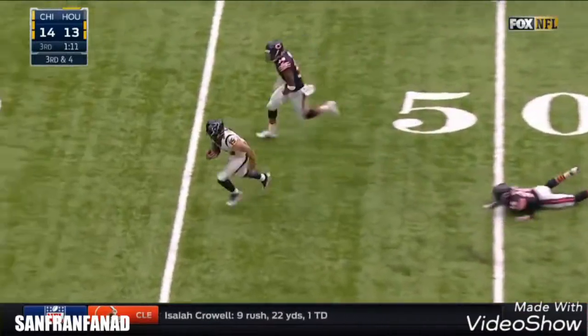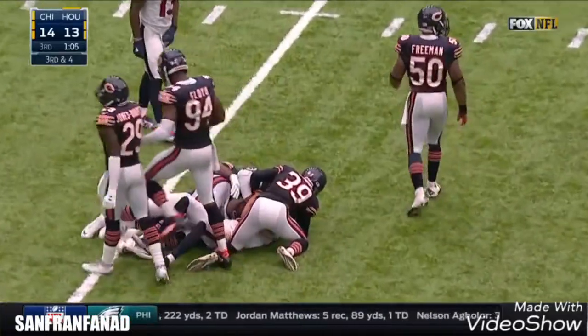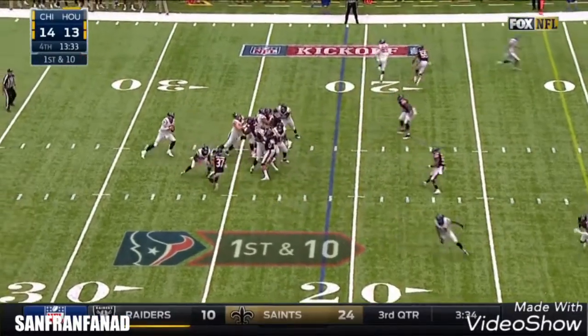And the catch is made by Fuller. Stays on his feet. Cuts it to the inside, and look at it. And he is caught from behind to the 30-yard line, and a good thing Jacoby Glenn was able to trip him up. Wide receiver, after all they talked about him on Friday.